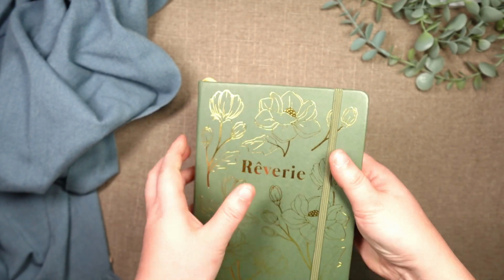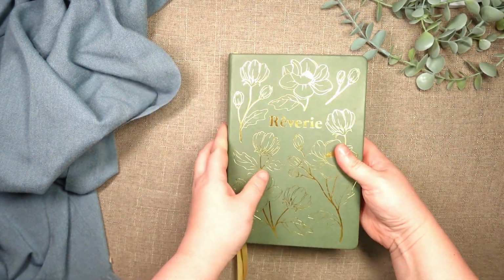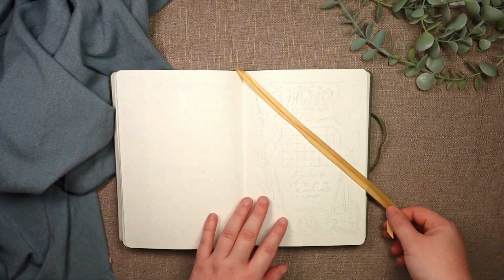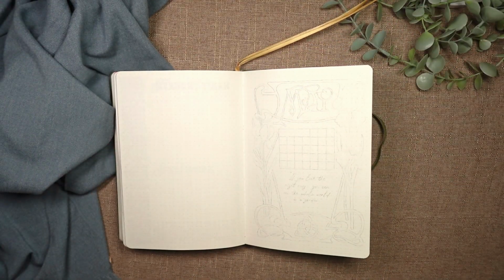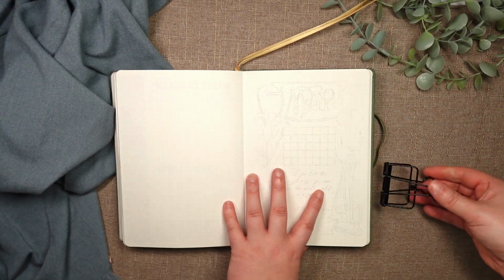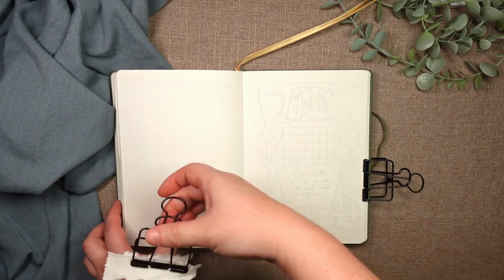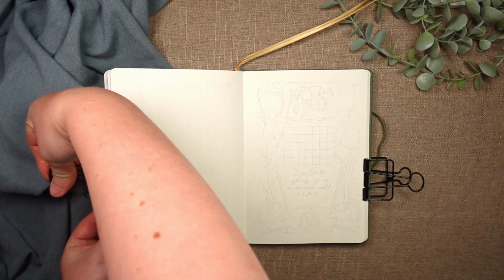I know most people would buy another book each year, but I just don't like to be wasteful. And if I can get a year and a half out of this journal, then at the end of 3 years, I will have only purchased 2 journals instead of 3. And hey, that's like $40 I've saved.